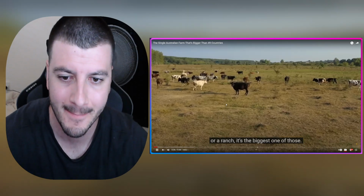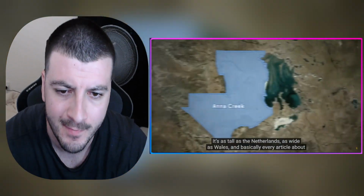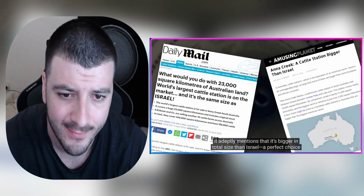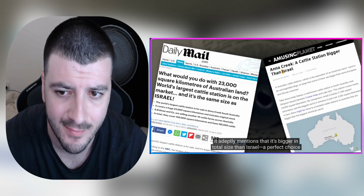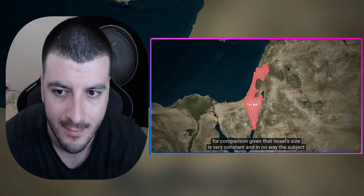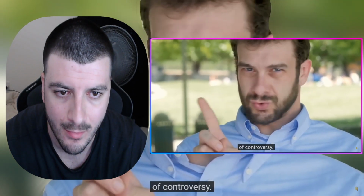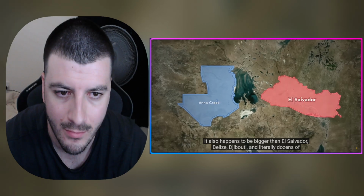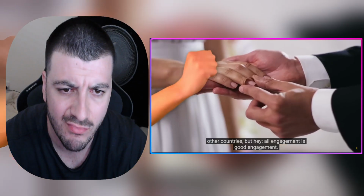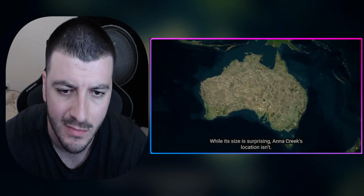For a ranch, it's the biggest one of those. It's as tall as the Netherlands, as wide as Wales, and basically every article about it adeptly mentions that it's bigger in total size than Israel. A perfect choice for comparison, given that Israel's size is very constant and in no way subject to controversy. It also happens to be bigger than El Salvador, Belize, Djibouti, and literally dozens of other countries, but hey, all engagement is good engagement. While its size is surprising, Anna Creek's location isn't.